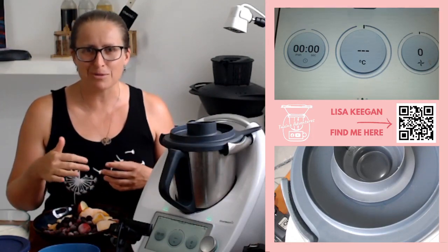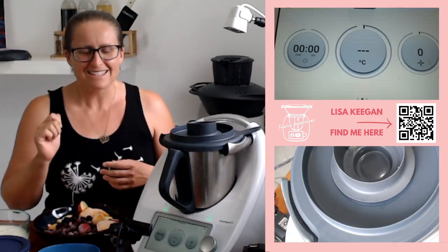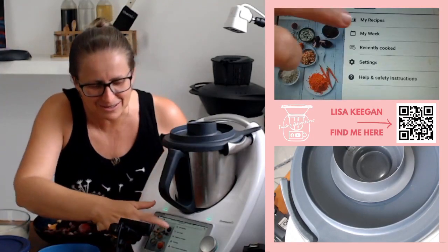So today, though, we're making this beautiful muesli smoothie. Now, it did say to pre-soak the oats the night before, but you guys know me. Pre-organization, not my strength. So let's get straight into this recipe. We're going to go to my week.